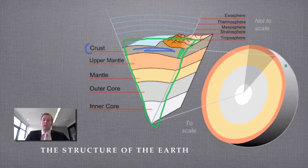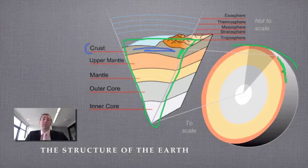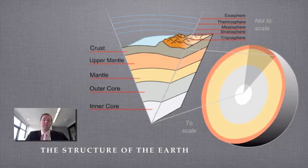This diagram, the circle, is to scale. So you can see this bit of grey here, that really thin layer of grey on the outside of the Earth. That's how big the crust is compared to the rest of the layers of the Earth. It's really thin. In some places it's only 5 kilometres thick. But yeah, the crust is the first layer of the Earth.